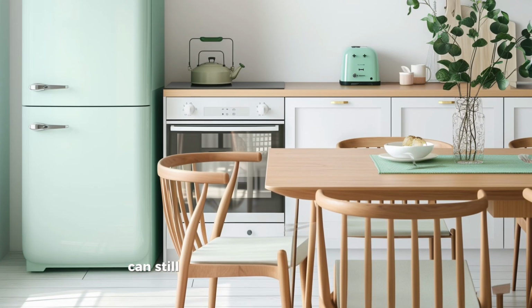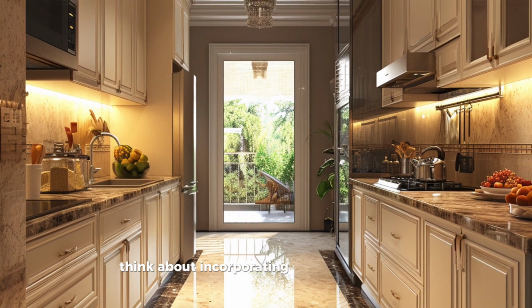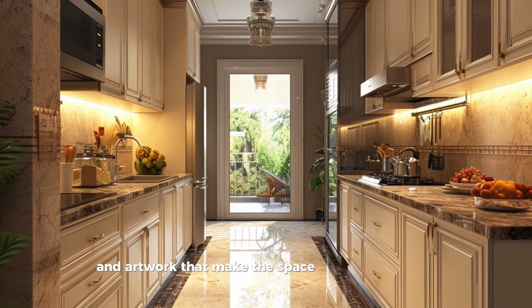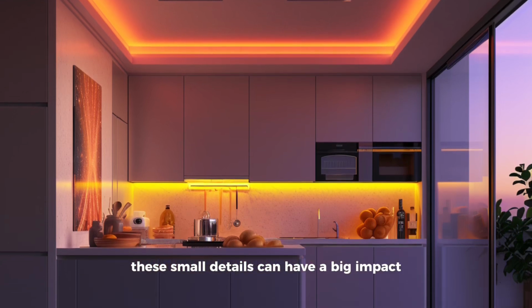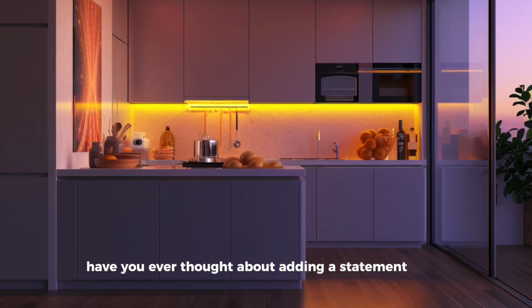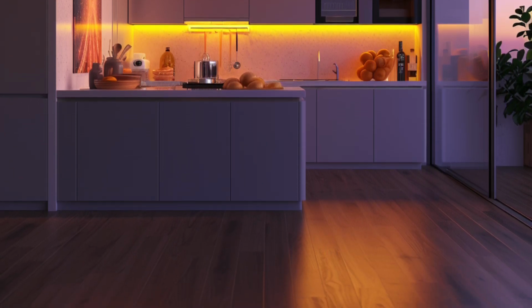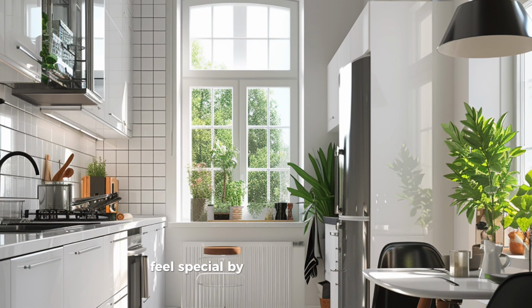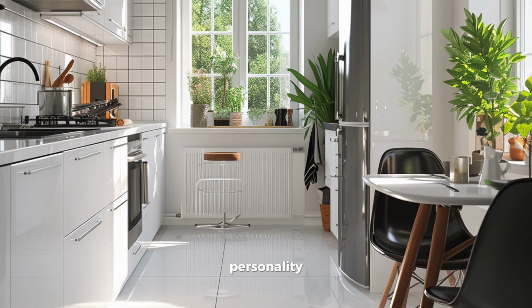Let's not forget the personal touches. Small kitchens can still be a reflection of your personality and style. Think about incorporating stylish accessories, plants, and artwork that make the space feel like your own. These small details can have a big impact. But this is interesting. Have you ever thought about adding a statement piece, like a bold backsplash or a unique light fixture? It's a perfect hack for making a small space feel special. By the end of this video, you'll see how even the smallest kitchen can have a big personality.